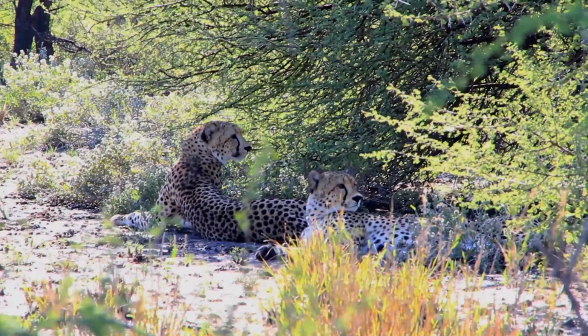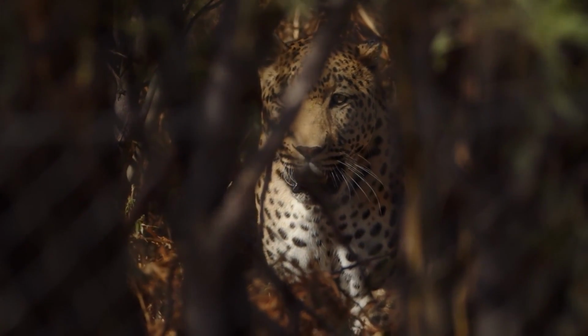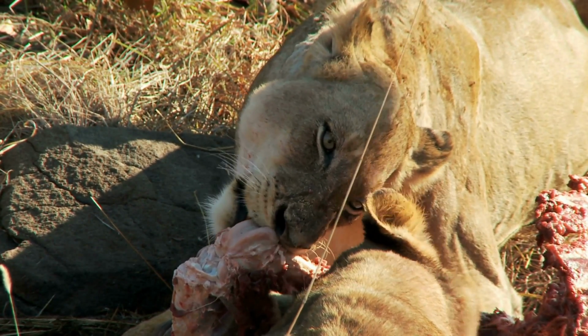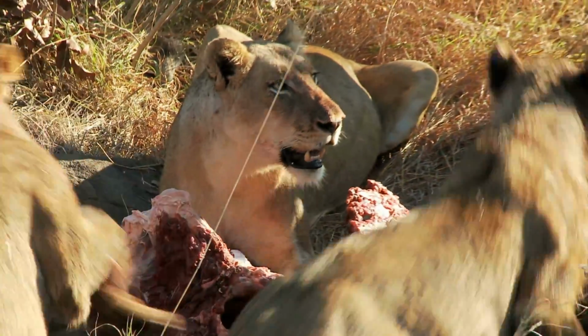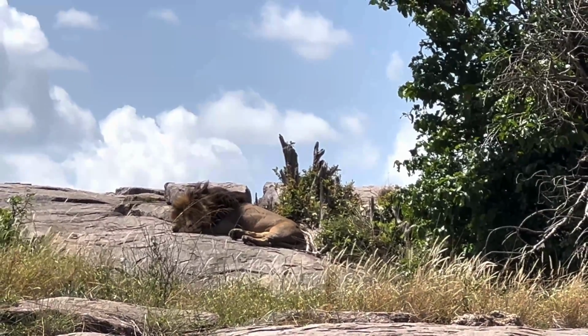You're not allowed to get out of your jeeps and just go help a wild leopard. You can put yourself and the guides in danger. Unfortunately, that leopard was probably someone else's lunch later on that day. This is the law of the jungle: eat or be eaten. So anyways, as today progressed, it was a big cat day.